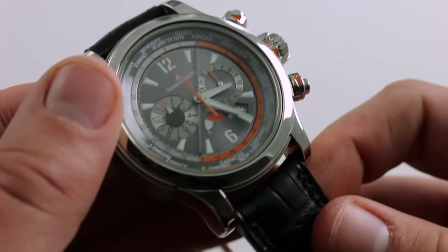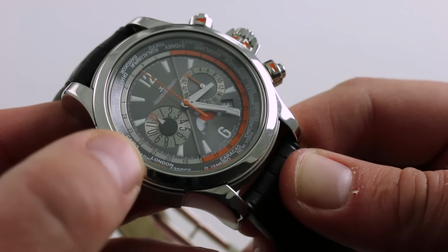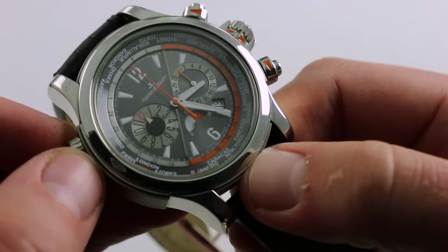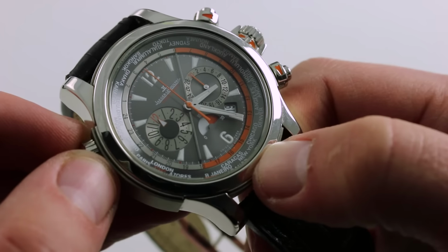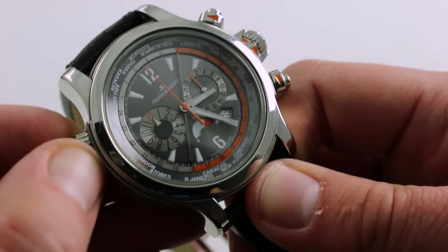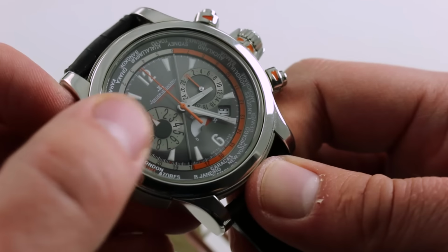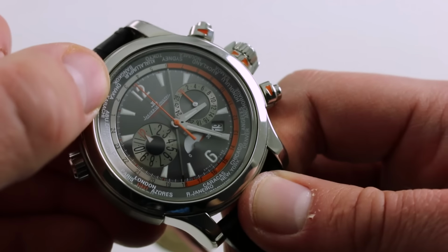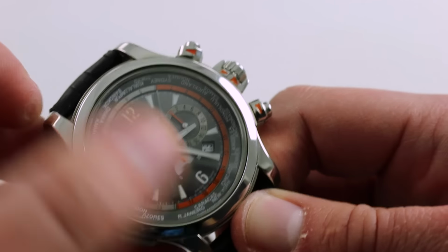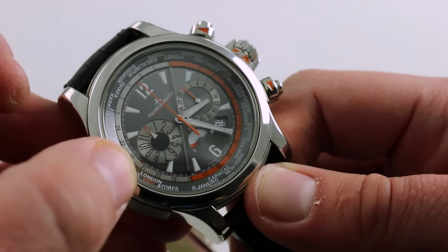The dial features a spectacular slate sunburst, and you'll note the world time chapter ring. Now, I'm in Miami, so I have my home city, New York, that's my time zone, set at 6 o'clock, but you can set any of the world's principal 24 time zones at the index at 6. Once your local time is set, you can then read off the world time chapter ring, which features AM-PM distinction. You can read the time in any of the world's 24 principal time zones.